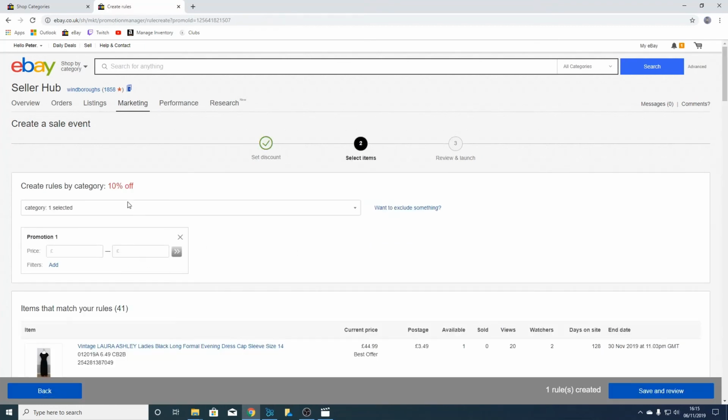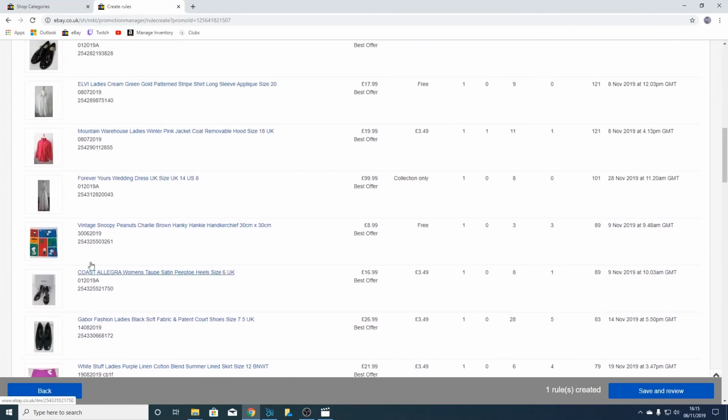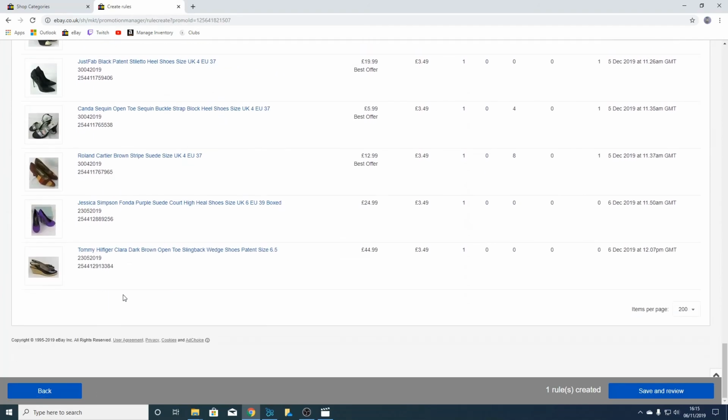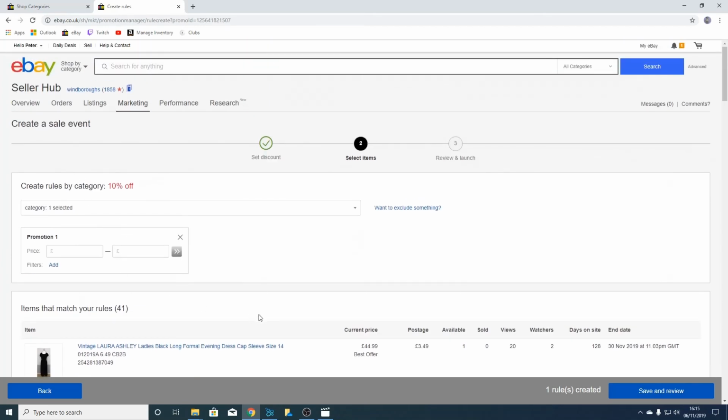This is already set up. The category that is selected is women's clothing promotion 1, and it's picking up all of these items. Not sure why that's in there. You get to see little things that are in the wrong category, but all my clothes and women's shoes are in there. Everything that I want 10% taken off.